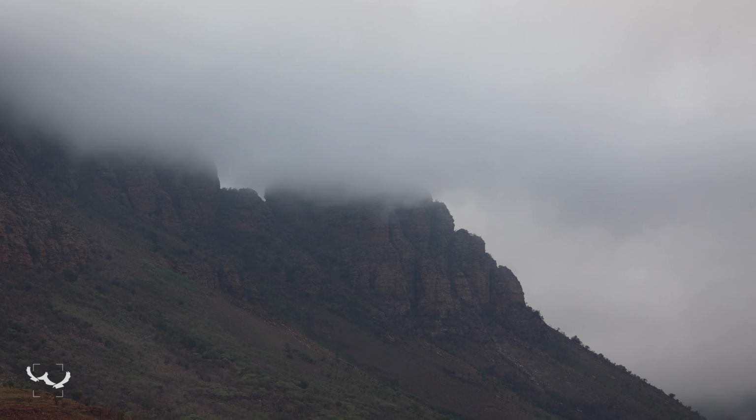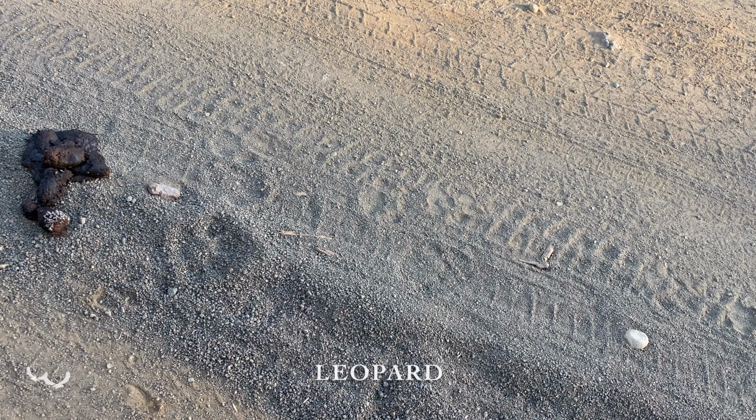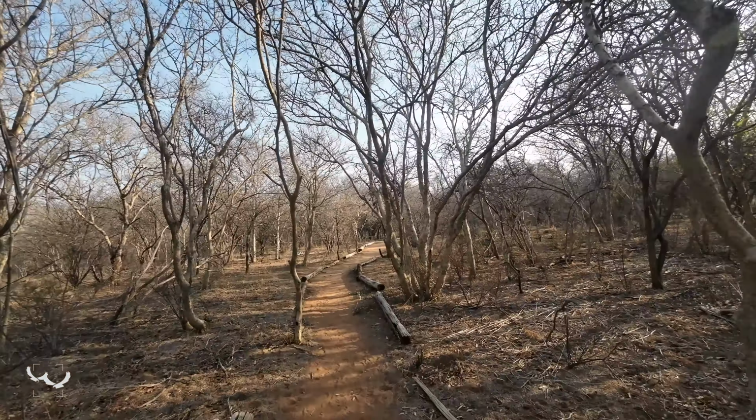Good morning. It's windy, overcast. Game plan: explore some new roads, explore some new areas, see what happens. Let's check this bird out. It's all right.